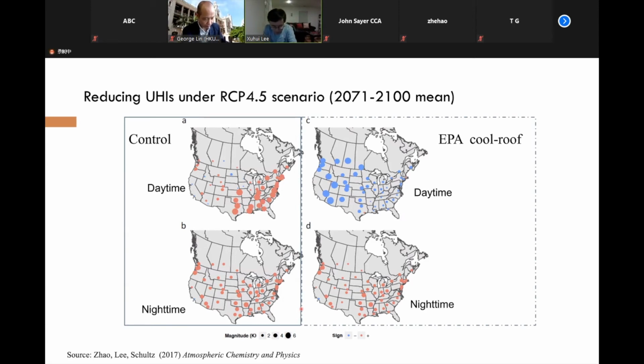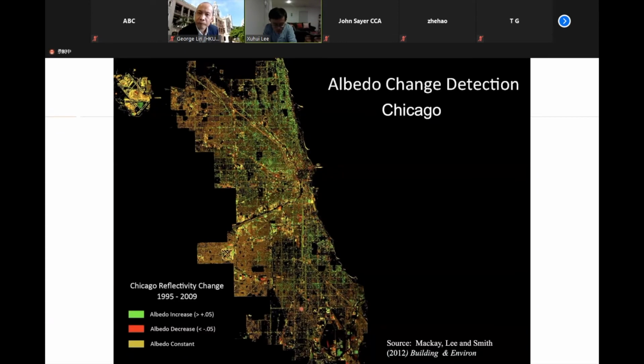Now, I should point out, this is not a purely academic exercise, not purely a modeling exercise. This is actually a strategy being implemented. Cool roof strategy is being implemented by many cities. In this regard, Chicago is a pioneer, and in part, it was triggered by a devastating heat wave event that occurred in 1995 that killed nearly 1,000 people in a matter of a few days, right? So after that catastrophic heat wave event, Chicago changed its own building code, requiring all new construction and roof installation to use high albedo material.